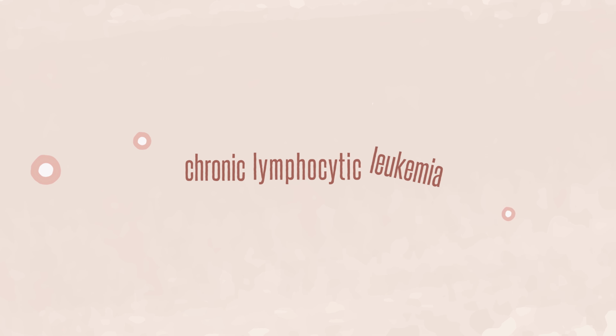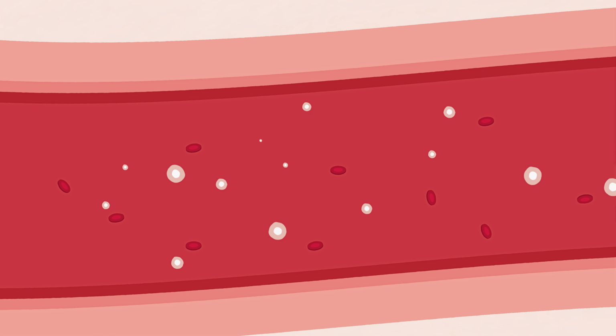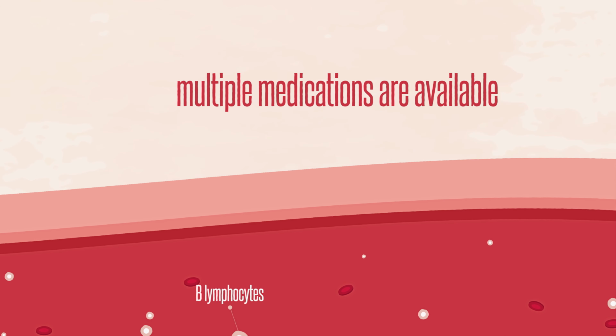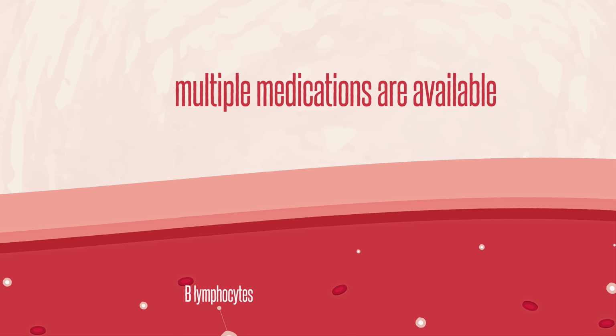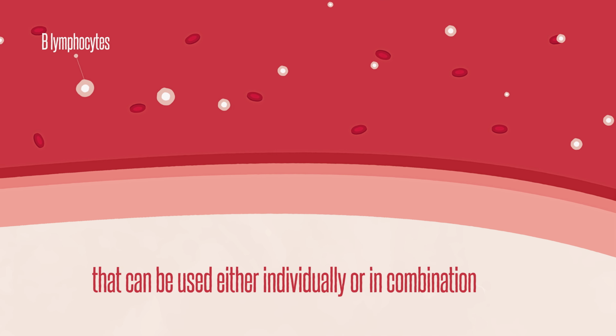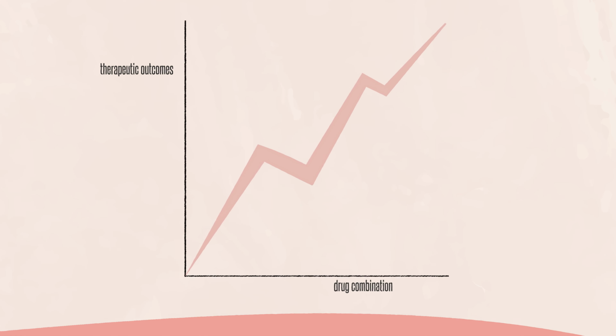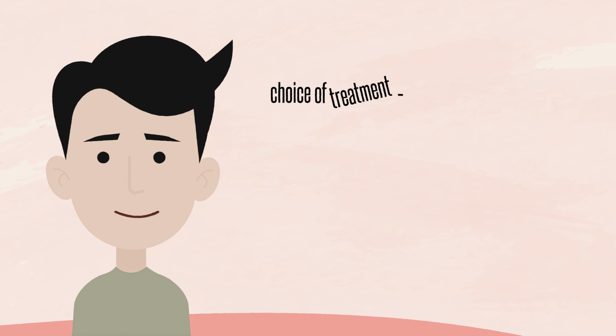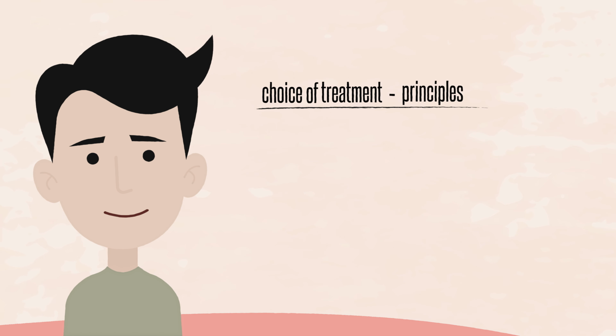Chronic lymphocytic leukemia is a cancer of the blood cells called B lymphocytes. Today, multiple medications are available for the treatment of chronic lymphocytic leukemia that can be used either individually or in combination to achieve the best therapeutic outcomes. The choice of treatment is based on three fundamental and equally important principles.